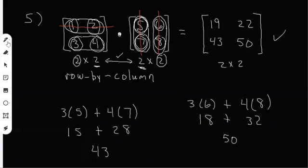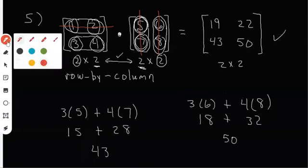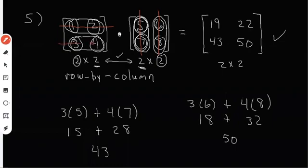So now that we're done with the bottom row, I'm going to change my color to red, and I'm going to mark it out. So we're done with all the rows. That means we're done with the problem.